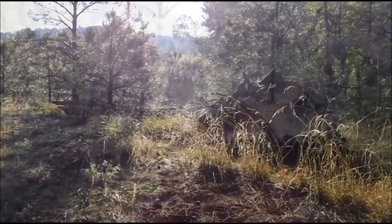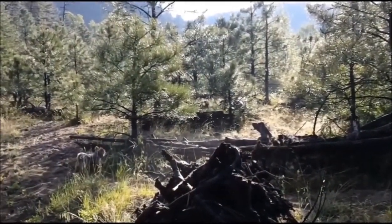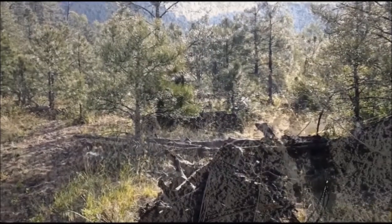Buddy and I got an early start and caught the morning fog. It looks like it rained here last night. There are fresh animal tracks on the moist earth.